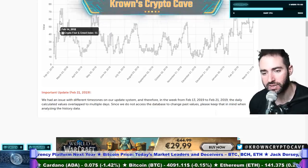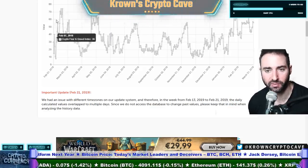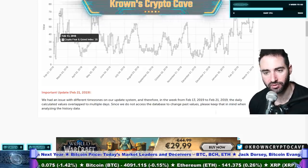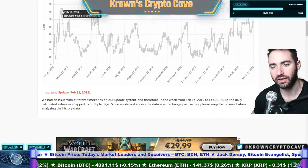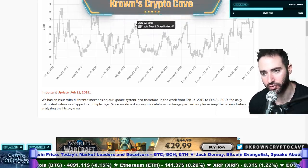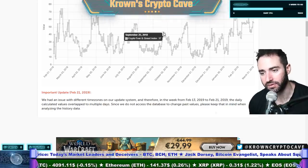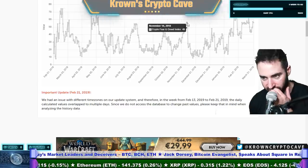But basically, each and every time that Bitcoin has gotten above the 50 marker on the crypto fear and greed index, basically people getting a little bit more optimistic, has marked major tops in this market phase. This is your February double top at 12,000. This is your May top at 10,000. This is your August top at 84. This is your September top at 73. This is your top in November before moving down from 6,000 to 3,000.